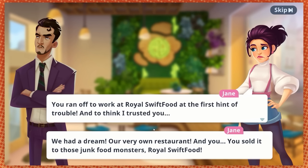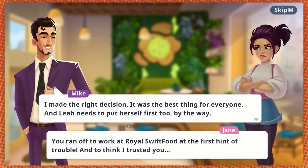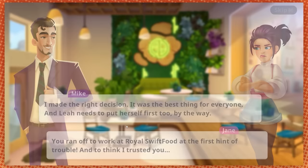Attempted second degree murder. You ran off to work at Royal Swift Food at the first hint of trouble, and to think I trusted you. I made the right decision. It was the best thing for everyone. And Leah needs to put herself first too, by the way. Don't I just have the eyebrows of a jerk? Like you could tell. Tell her to watch her back.